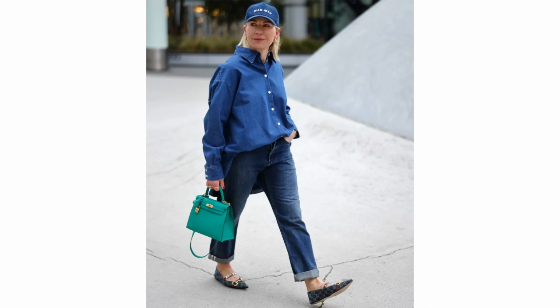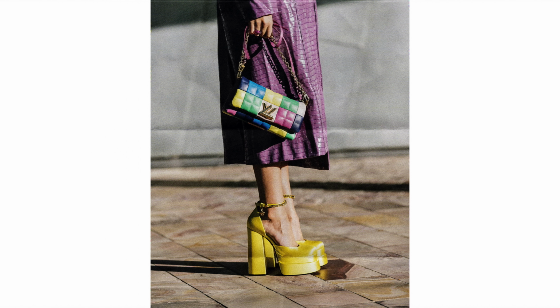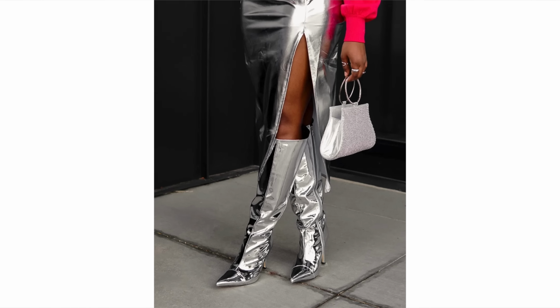So footwear becomes a really easy piece to add to your wardrobe and use to elevate whatever you're wearing, and to update some outfits that you perhaps have been loving for years. Change out your shoes, change out your footwear, and essentially you're giving your outfit a new lease on life.